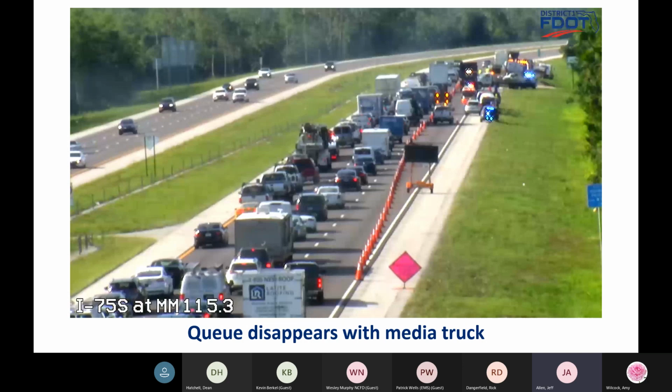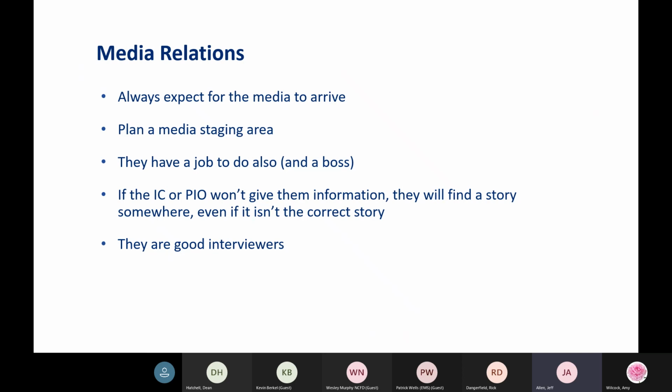Go to the next slide, please, Amy. Always expect for the media to arrive. I mean, the bad ones, you know, they're going to show up. So we plan a staging area. They have a job to do and a boss to report to. And if we don't give them information, they're going to find a story. They're going to do interviews. They're going to talk to the witnesses and people that have got pictures and videos on their phones, and they're going to have to put something together. So we need to make sure we're giving them the correct information. And that information, if it's reported correctly, will do nothing but help us.